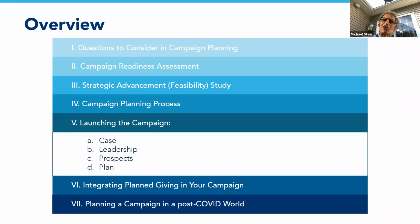Two bonus additions in this presentation are, one, how to integrate planned giving into your campaign, one possible way to do that. We won't spend a lot of time on that, but I do think it's important because, especially where we live in upstate New York, and I say we, I live in Cooperstown, so I'm not that far away, it is a veritable planned giving gold mine. What planned gifts are not going to the community foundation in this community could be coming to your organization.